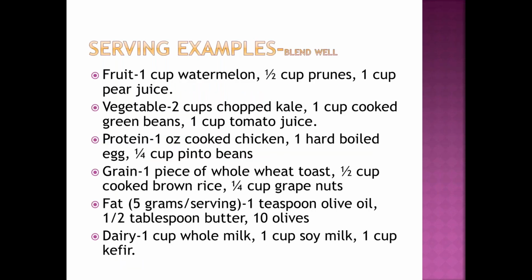Here are some examples of foods that blend well that can be used in each food group. And it kind of gives you an idea, the fat, for example, of what counts as a serving of fat. So a half a teaspoon of oil, a half a tablespoon of butter, or 10 olives could all be counted as one fat serving. So just to give you some idea of some foods that do blend well, I kind of gave you each of those in each category.